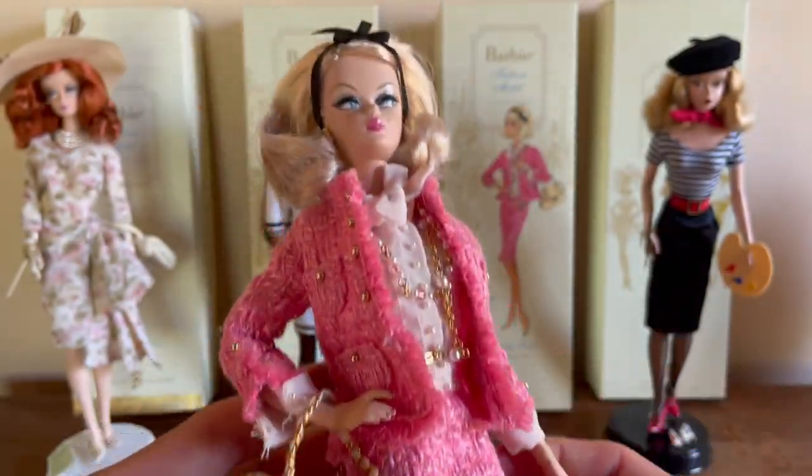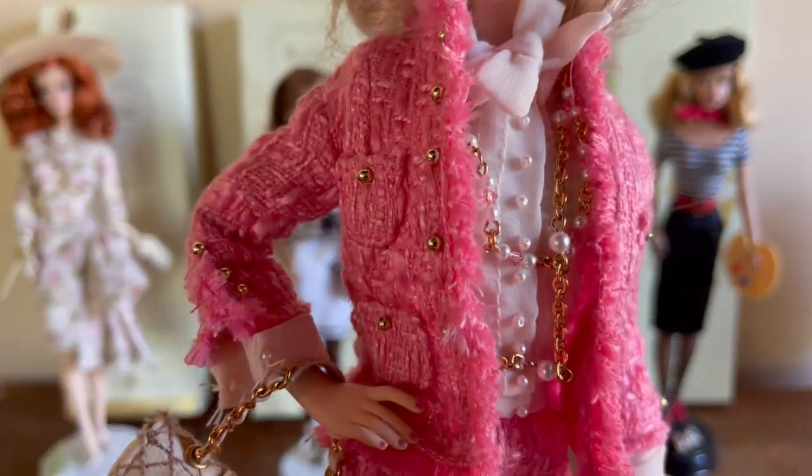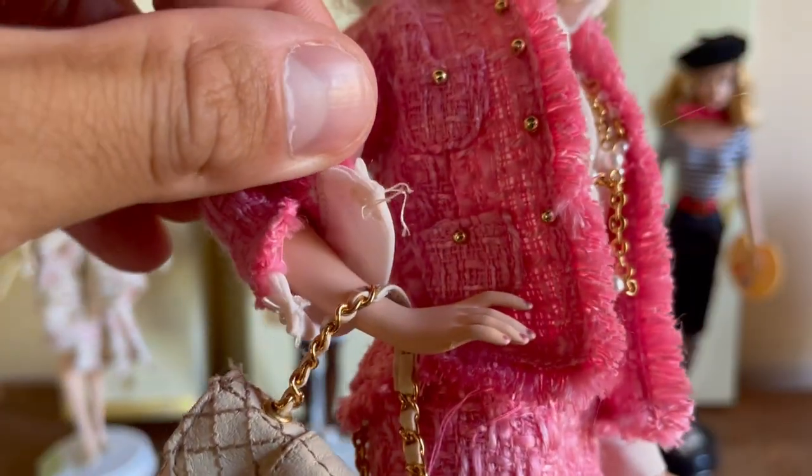This is what the front looks like, the front of the outfit. So it's this jacket. The jacket does have like these sewn on cuff thing around it.